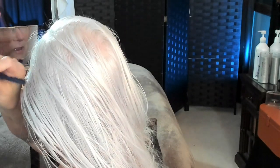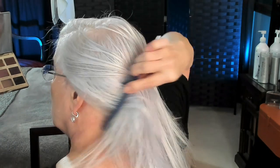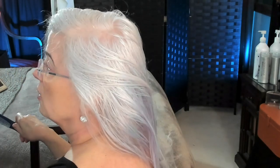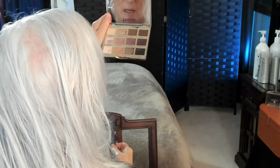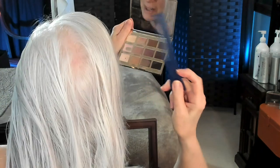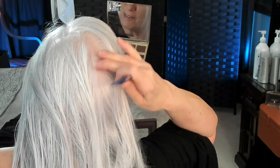Now, if I was a sun worshiper, sure, I could tan that and it wouldn't be as prominent, and it would probably look great against the white hair, but I'm not going to destroy my skin just because I don't want a pink scalp. But you see that area right there? Let me see if I get the right angle. See that area right there?